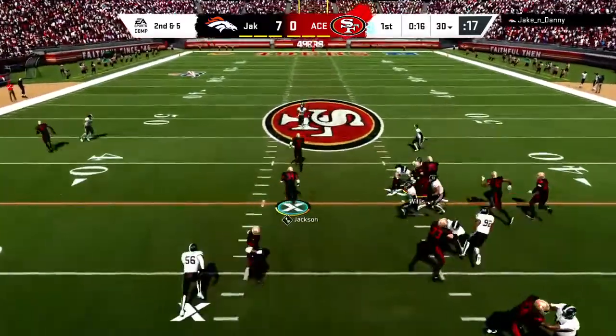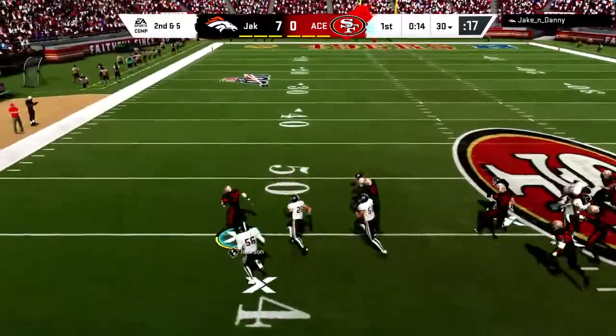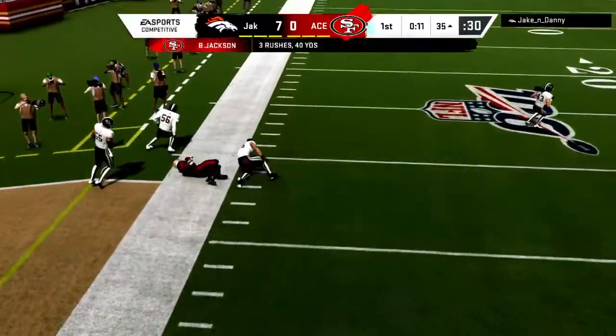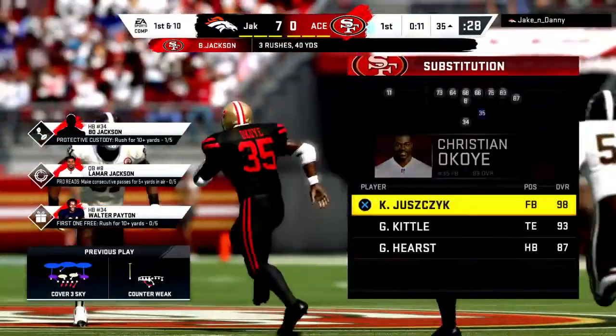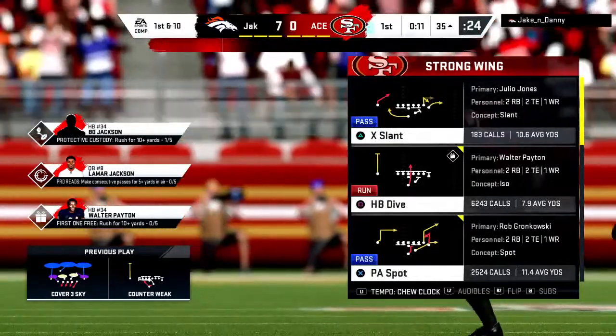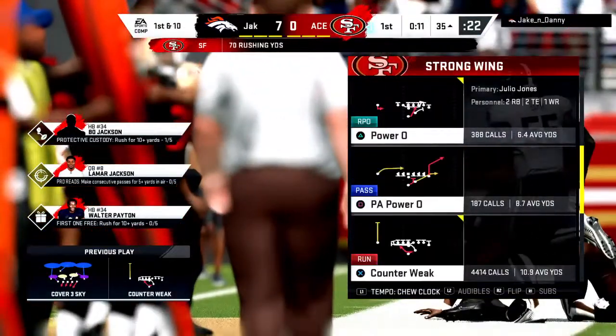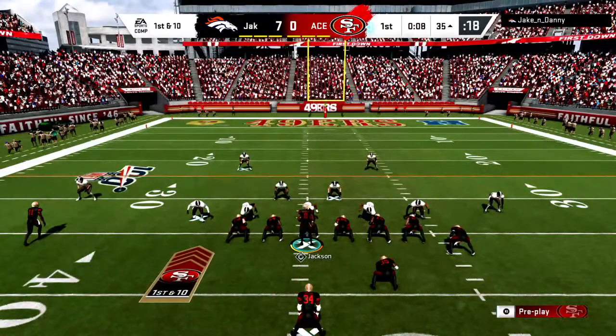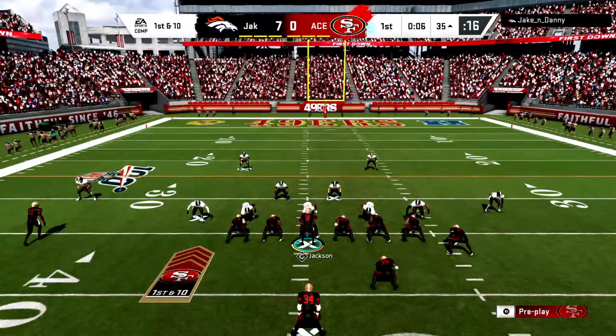On second down, this is Jackson. Yeah, he will go out right near the 35-yard line. That one's good for 35 yards on the ground and a first down. So that changes things a bit. Here's a 1st and 10 all the way down at the 35.